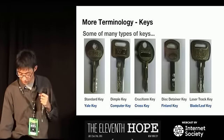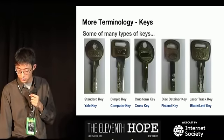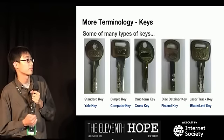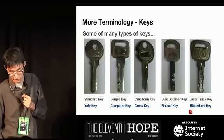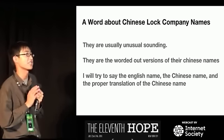Feel free to interject if I... I'm curious, blade key is a common term for a lot of people for the one on the left, the standard key. Yeah, well, that's amazing. Yeah, well, and when you go to China stuff, yeah. Oh, pin tumbler key, yeah, that too. Okay, thanks.